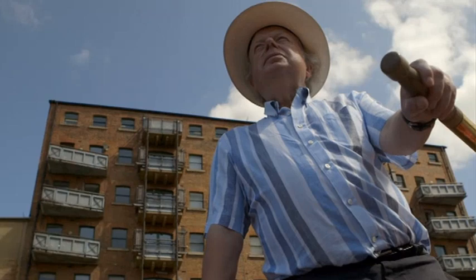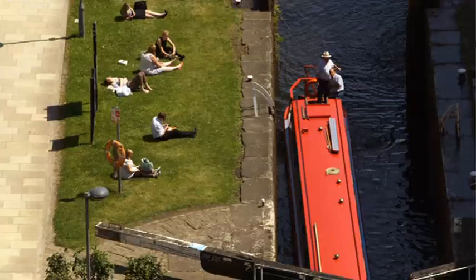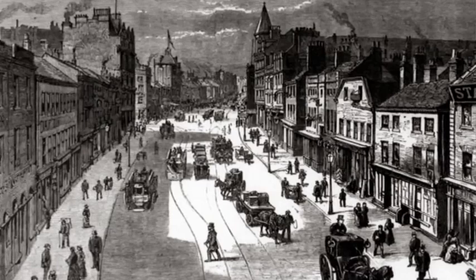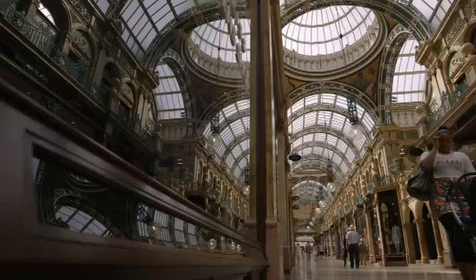With the arrival of the canal, Leeds became one of the most important commercial centres in the country. Its success was largely based on the textile trade, and in the city centre, department stores opened to meet the demand for luxury goods. Just a short walk from the canal stands Leeds' impressive County Shopping Arcade, built in 1898. This was the place to get a suit, perfectly tailored, of course.